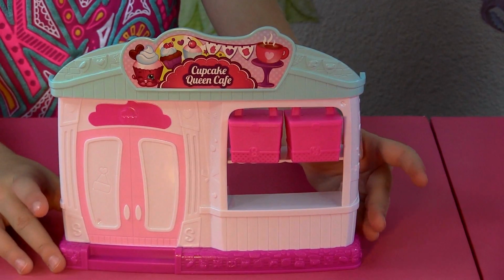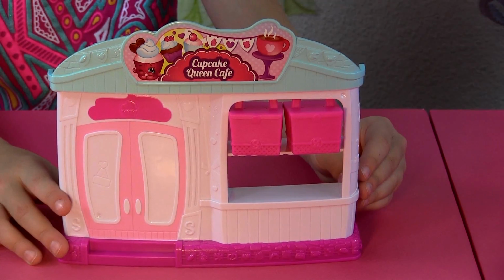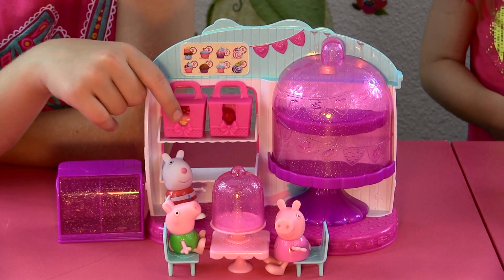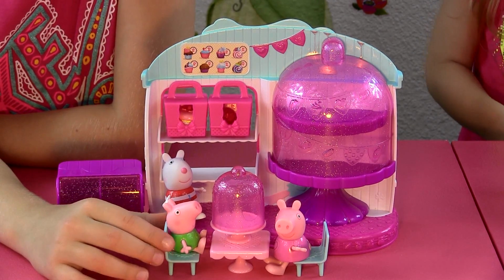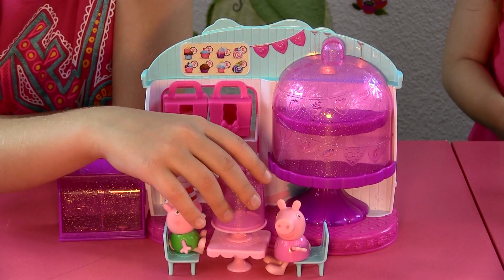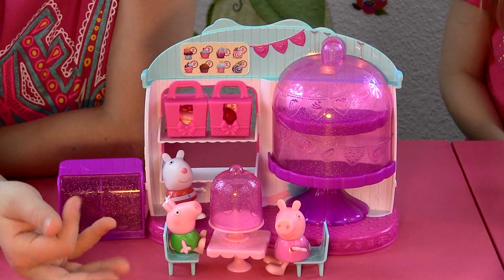So we got our Cupcake Queen Cafe out of the box. So this is the outside. And here's the inside. Looks like we already have three guests waiting for us. And they are sitting on two blue chairs next to a table. And on the table you have this little stand that you can hold your sweet treats in, like a cake, like Wendy Winnie cake.